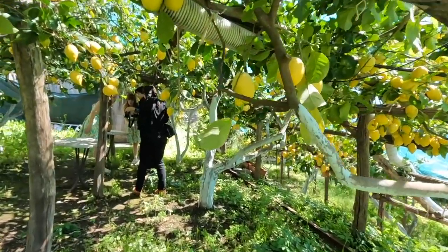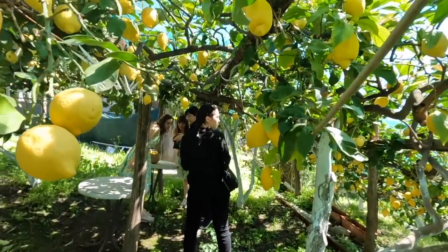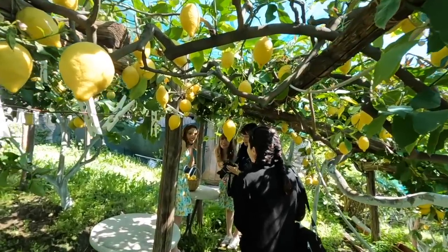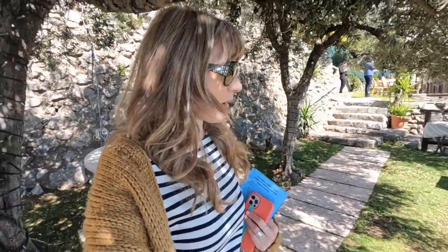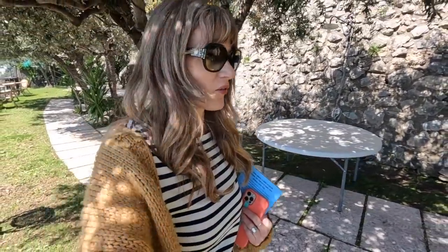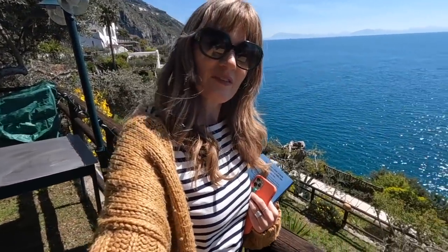On the terrace a bit further down. Why don't we have this amount of lemons in our garden? Ours never grow like this. This place is actually quite big and it is a great place possibly for a wedding. It's got lots of gardens and terraces. Tables and chairs everywhere. It's really lovely.